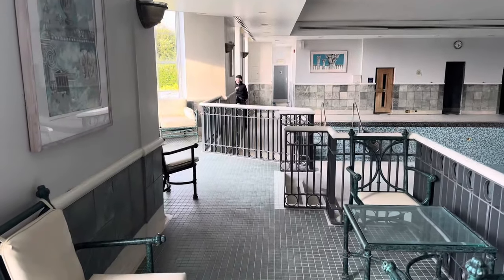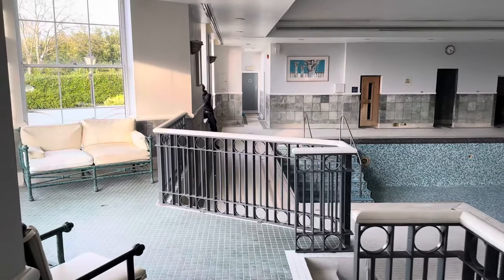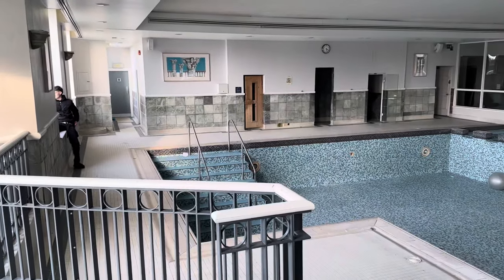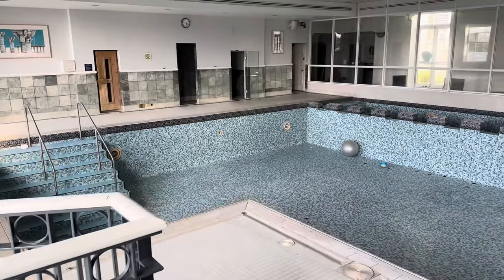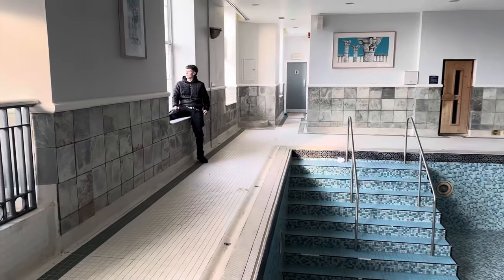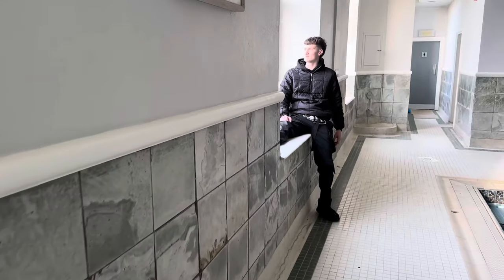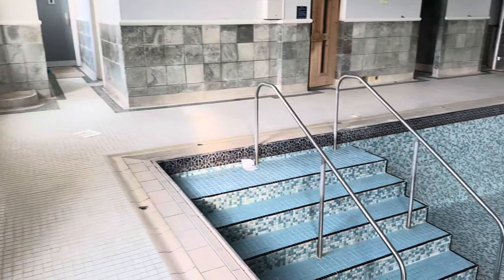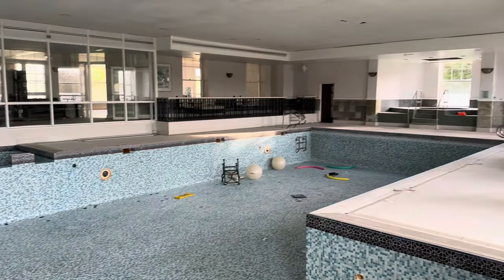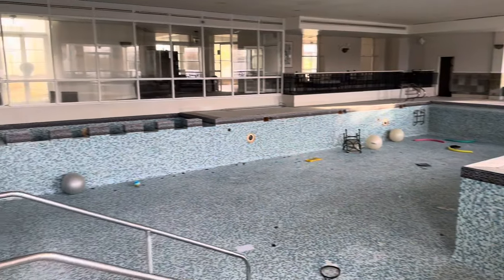I think this is one of the best parts about this hotel, how nice this leisure centre is. We've not even hit the rooms yet. The rooms have all got paintings, pictures, suites, all completely untouched. It's unreal, this, isn't it? And over here as well, getting things untouched and not wrecked or burned out is very rare.